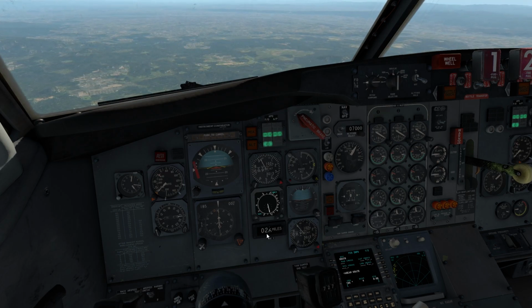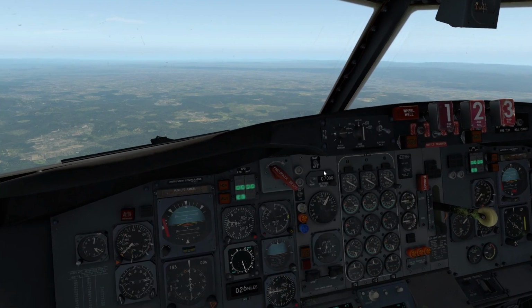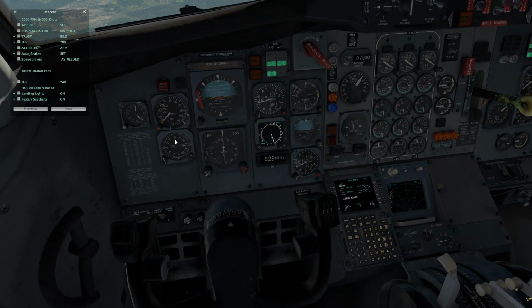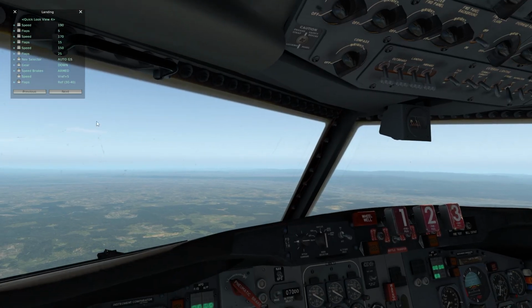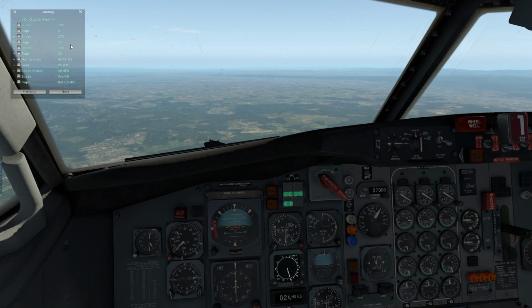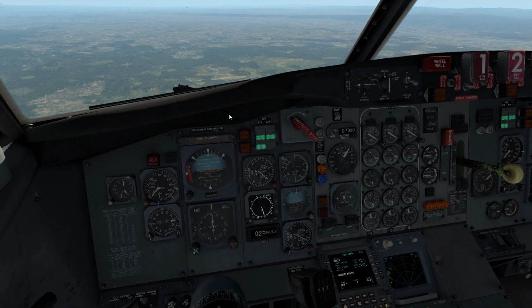Alright. Towards that. Passing 10,000. Landing lights can come on. Verify that the seatbelt sign is on, which it is. Okay, and next thing is just our flap schedule for the actual approach, so not much more to be seen too.